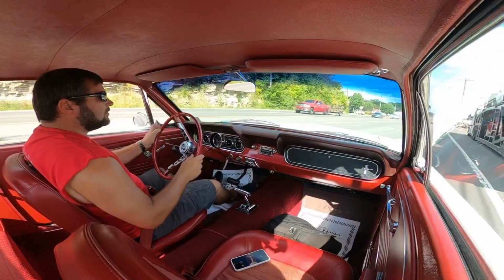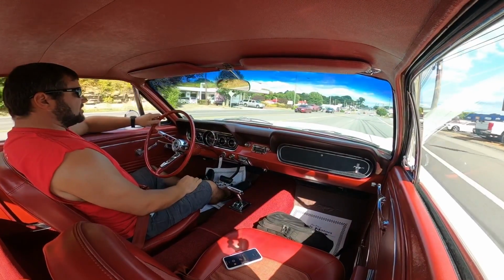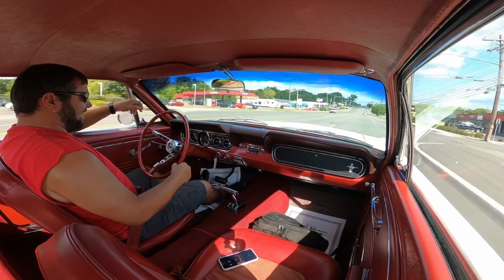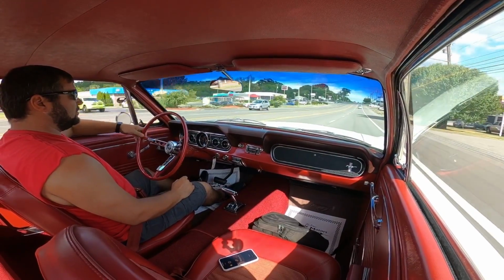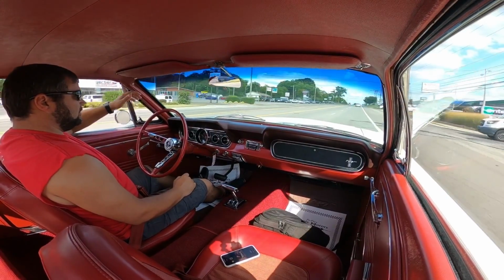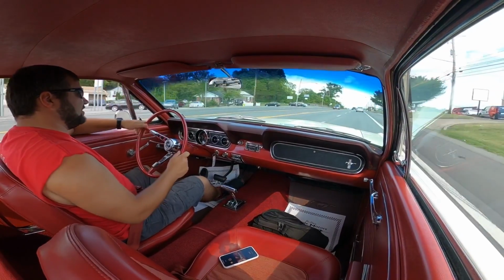There we go. Okay. Speedometer's coming up on the dash. Steering's got a little bit of slack. Turns there, turns there. Once you get her good and straight, it goes straight. Not having any issues with that.